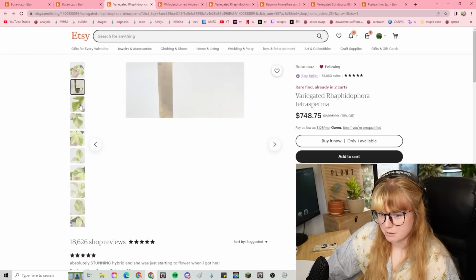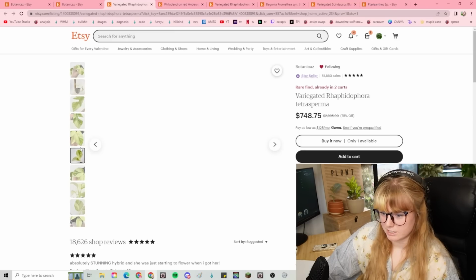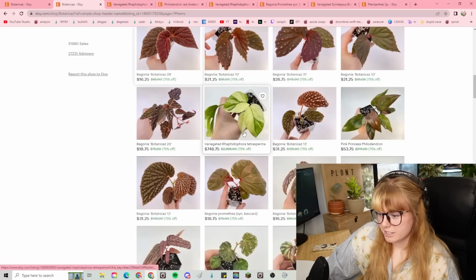See, this one's pretty. They just look like mini Monstera albos, but they're Rhaphidophoras. Rhaphidophora, as some people like to say. Rhaphidophora.